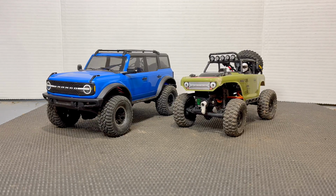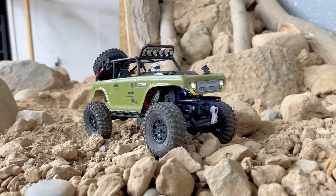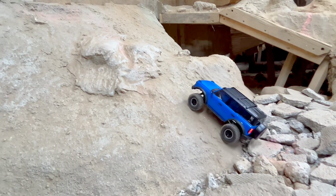Anyways, let's head out to the crawler course. So I'm going to crawl over a bunch of obstacles with the Bronco first and then with the Deadbolt, and then I'll put those two clips back to back so you can really see how they compare.